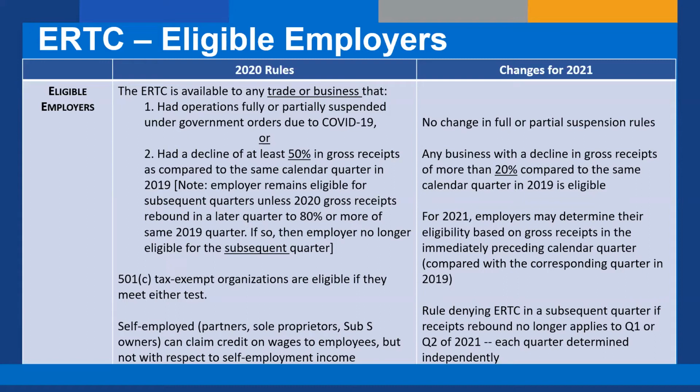So let's assume you had a 60% receipts decline in the second quarter of 2020. That makes you an eligible employer. But assume your business rebounds and you only have a 10% receipts decline in the third quarter. Because of the way this rule is drafted, you would generally still be eligible to claim the credit for quarters 2 and 3, but you would not meet the gross receipts test for the fourth quarter unless your business qualified for the fourth quarter with a 50% decline in that quarter.